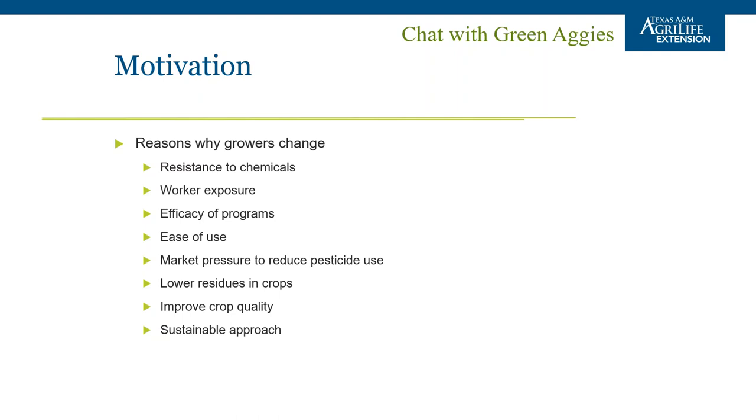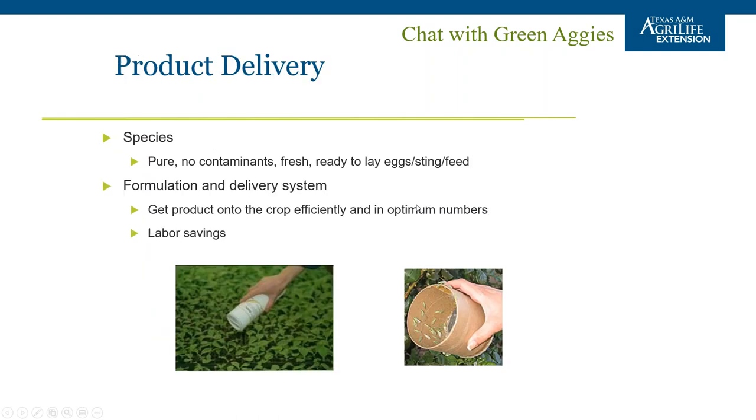Growers and the public want lower residues in crops. There have been studies, especially over in Holland, with regard to crop quality. Those crops that have been grown using IPM and leaning on beneficials show a marked difference in the overall quality of the crop by using this approach. So there are a lot of positives in order to make this a plus and make it happen for you.